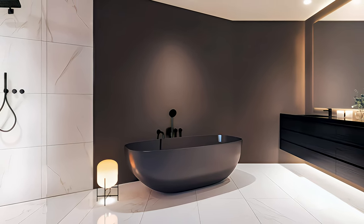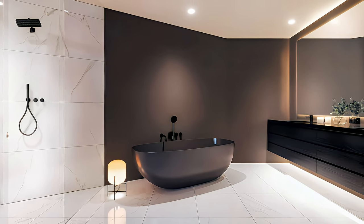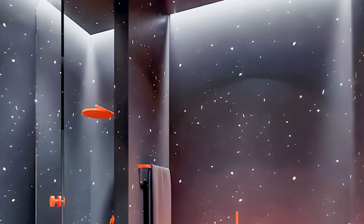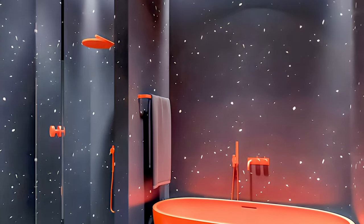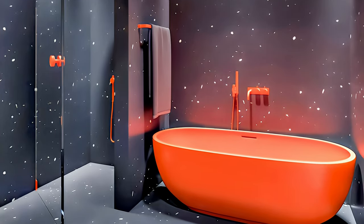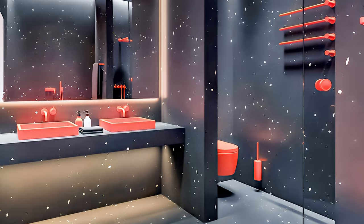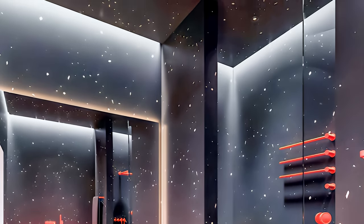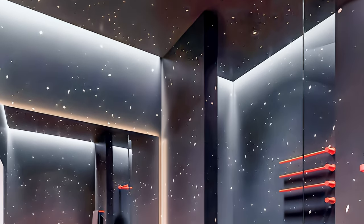Have you ever dreamed of having an exclusive, luxurious bathroom all to yourself? Well, today is your lucky day because we are going to take a closer look at some incredible bathroom designs that will make your dream a reality. From sleek modern bathrooms to luxurious retreats, we've got something for every style and taste. Let's dive in and explore the possibilities for your very own exclusive bathroom.